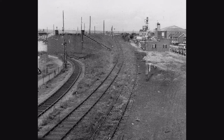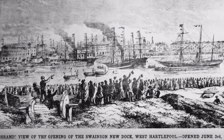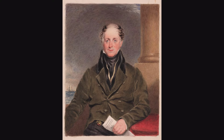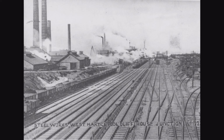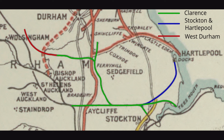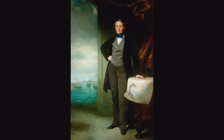The plans, however, did get the go-ahead, and the Hartlepool Dock and Railway Company was established in 1833, headed by a Christopher Tennant. The Clarence Rail Company ran into financial difficulty early on, and so the Hartlepool Company was able to take over and expand into Durham, forming the Hartlepool and Stockton Railway. In 1839, Tennant died, and a solicitor, Ralph Ward Jackson, took over.